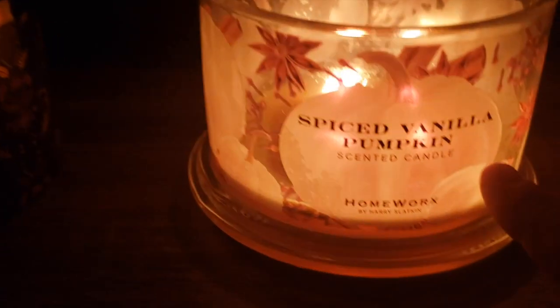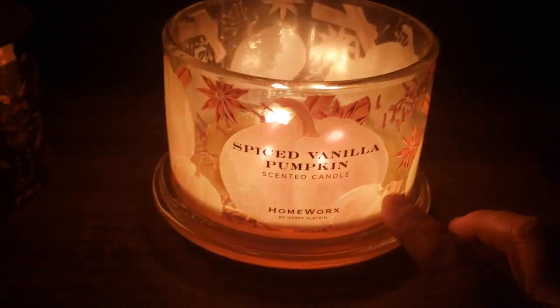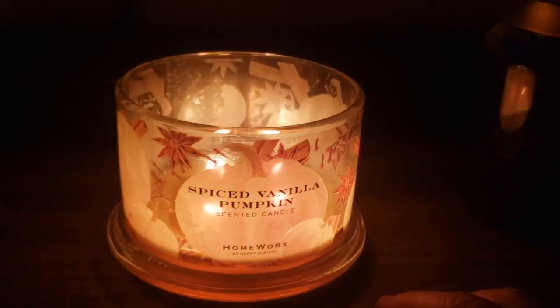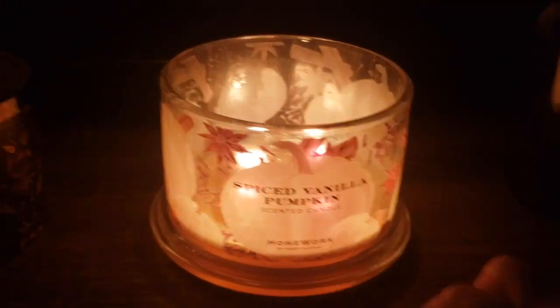Spiced pumpkin, or spiced vanilla pumpkin, is a candle that I got at Ulta last year, and it is almost gone. Look at this. She's just about gone. I got this last year. I'm finally finishing it off.